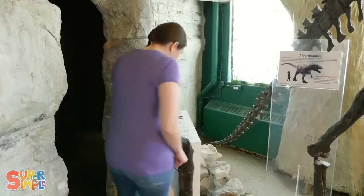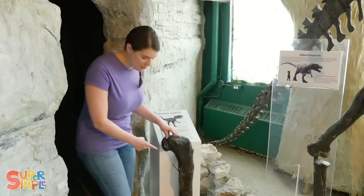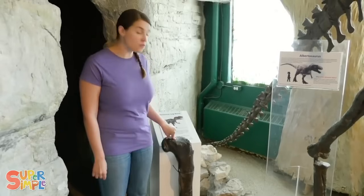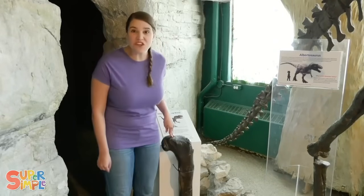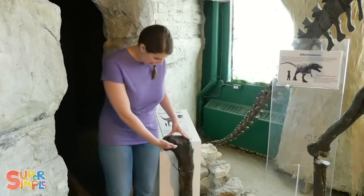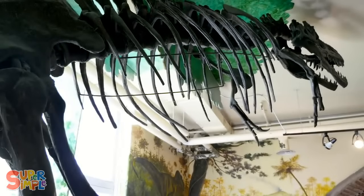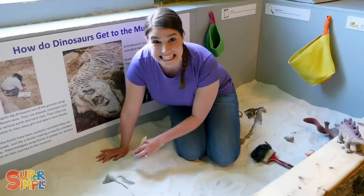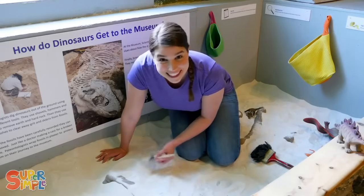Wow. Look at this dinosaur bone. It's part of a dinosaur leg bone that was around 154 million years ago. And this was just part of their leg. So this dinosaur must have been really tall. I'm pretending to be a paleontologist. They dig dinosaur bones out of the ground.